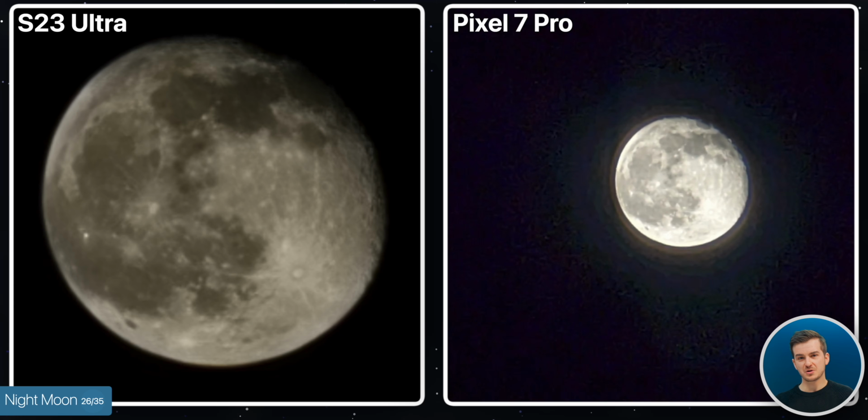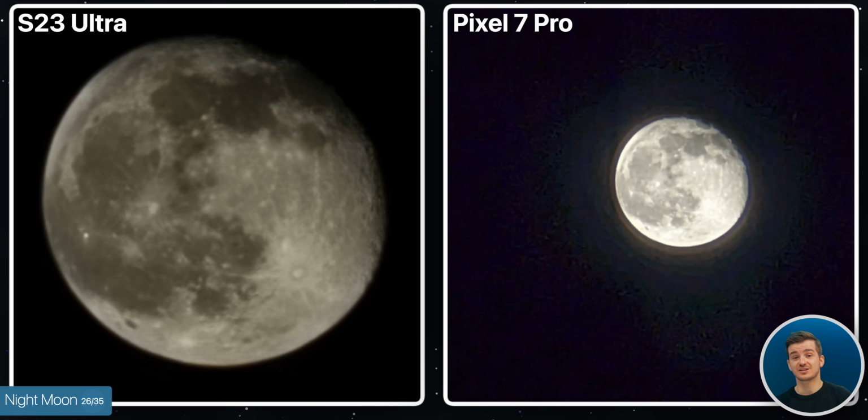We also took a photo of the moon, and I gotta say, Google had a good attempt, but just take a look at how much better Samsung did. It's like using a telescope. You get some incredible zoom, some incredible detail, which no, it is not AI generated, by the way. That was just a Huawei controversy. These were actual photos taken by the S23 Ultra.